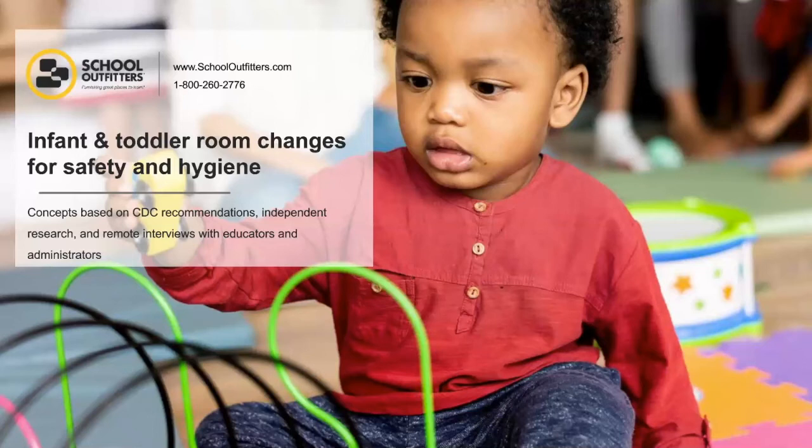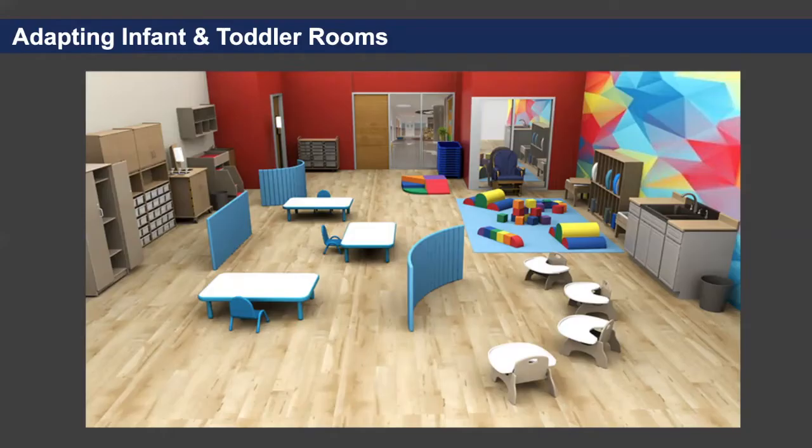School outfitters created ideas for adapting infant and toddler rooms based on CDC guidelines and observations from childcare facilities that have already reopened. Let's see an example layout that demonstrates these ideas. Here is a room that we designed for young toddlers. Let's look at how each part of the room contributes to distancing and hygiene.